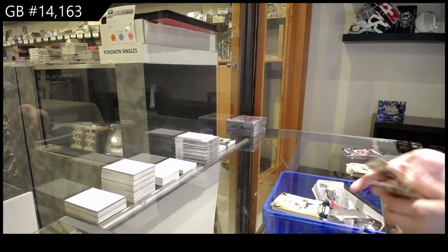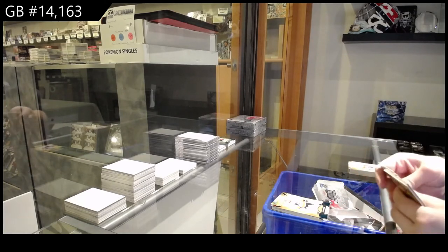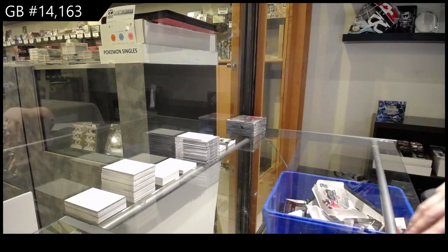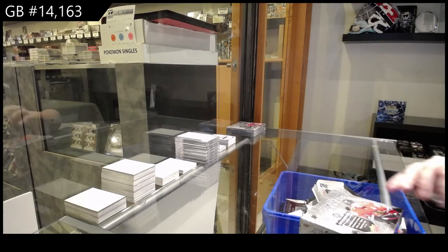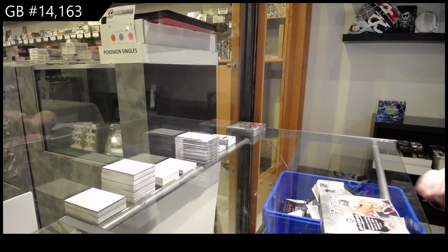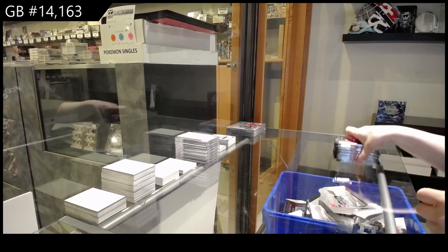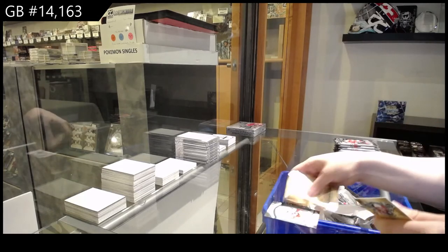Teal numbered to 45 for Philadelphia, Carter Hart. And rookie redemption of the Montreal Canadiens. Numbered to $9.99 for Carolina, Morgan Geekie.